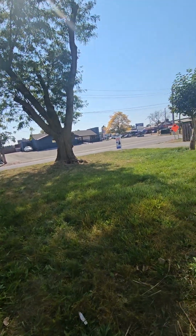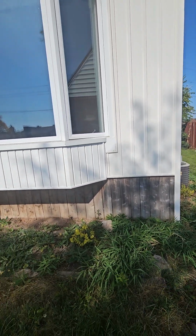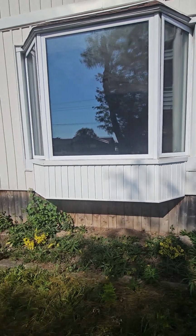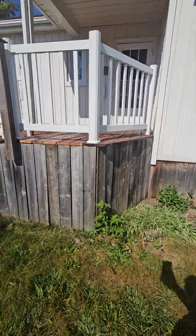Big tree in your front yard too, which is always important to note. Kind of protects your window from the front. And then at the front they did the horizontal siding. Or vertical, sorry. So that wood underneath there would need to be kept up, as well as of course the wood deck.